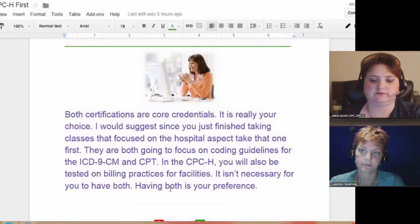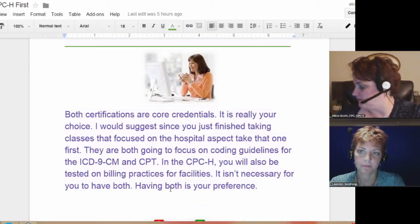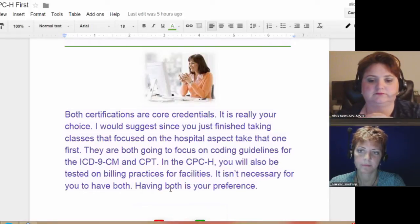What happens if we don't use the right code, if we don't follow those guidelines? What happens if we put in a CPT code that has a status indicator of C on that? Well, that means we can't bill it because that's not an outpatient code. Or if we do bill it, someone's going to have to approve it because nobody's going to get paid for it. So that's the biggest difference between the two. You do have to know some very specific reimbursement issues for the facility, just like if you were studying for the CPC exam, you need to know some reimbursement issues for physicians.